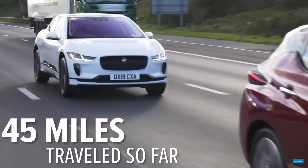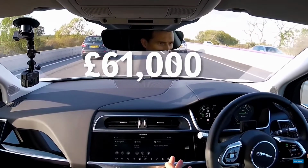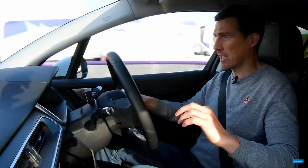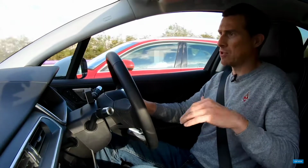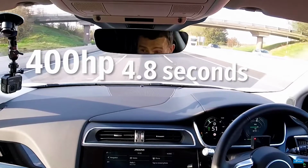I've jumped out of the Leaf. I'm now in the Jaguar I-Pace. It kicks off at £61,000. So you've got a 90 kilowatt hour battery pack on this thing, which means it can do a range of around 290 miles. You've got two electric motors, and combined you've got 400 horsepower. 0 to 60 is 4.8 seconds.